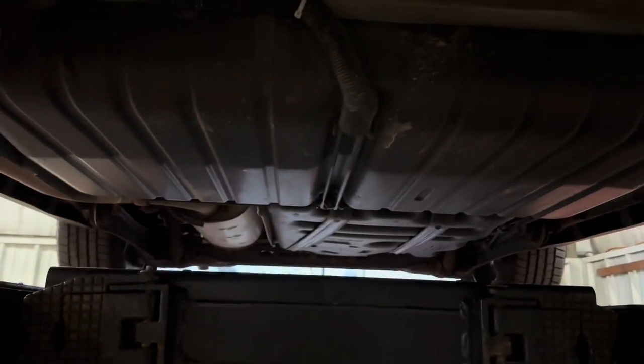Alrighty guys, so got the fuel lines over here. Once again, no corrosion issues. And then we will just kind of work our way to the rear suspension. I believe this is the fuel tank right over here. It is plastic, so there's gonna be no corrosion issues on that. And then right over here, we've got the rear suspension for the vehicle.